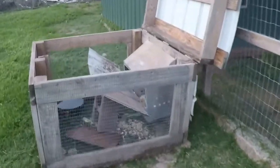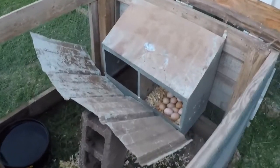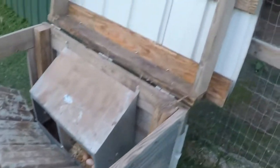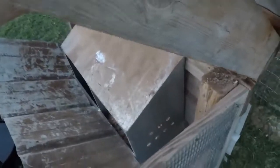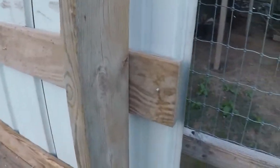Hello out there, YouTube land, and I am going to try to move a chicken hen today. I've got this little brooder house, hen house, whatever you want to call it, made up, and I've had it for a number of years now. It's kind of heavy. If I had it to redo, I wouldn't have made this part so heavy, but I can lift that up.